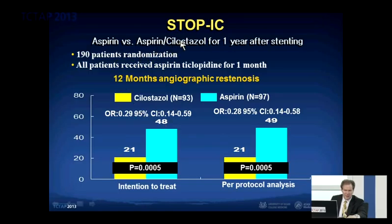So this is an intriguing study looking at Pletal, an old drug, comparing aspirin to aspirin and cilostazol after one year of stenting. Is this a drug you use a whole lot of, John? I would say not a whole lot. I think most of the data with regards to cilostazol and restenosis prevention is from Asia, from Japan and from Korea. We have used it for many years for claudication, for symptom relief, but we haven't used it as much in the U.S. for prevention of restenosis. But this is the data which might change people's viewpoint.